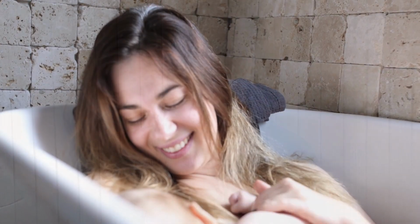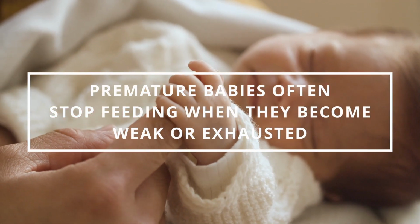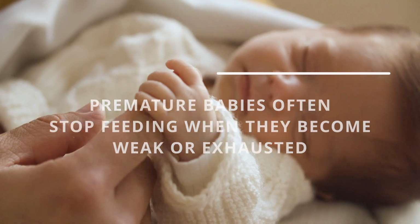Babies are breastfed by their mother first, and then an additional feed is given by nurses. However, there is a common issue that the nurses are unsure of the amount of milk the baby has received from breastfeeding before giving the additional milk via a syringe into their feeding tubes. This is a problem because premature babies often stop feeding when they're too weak and exhausted to continue sucking, which makes it challenging to know if it's been an effective feed or not.